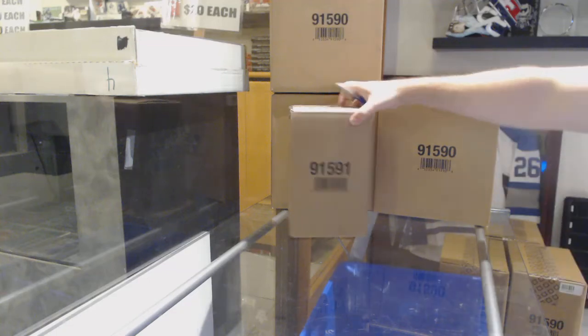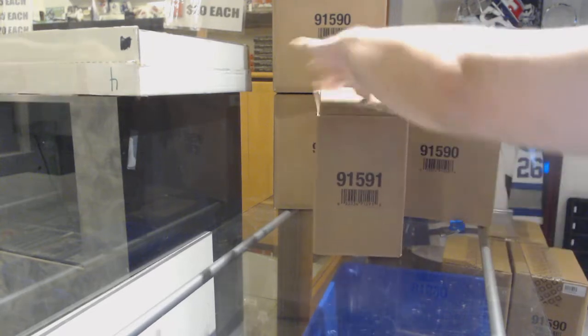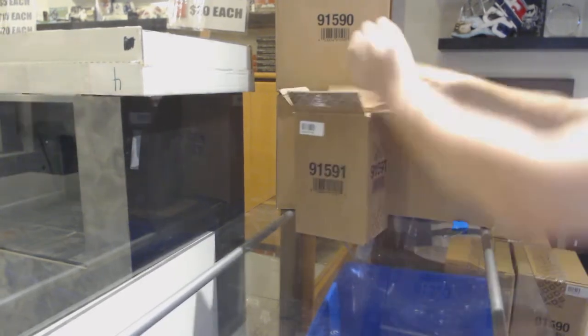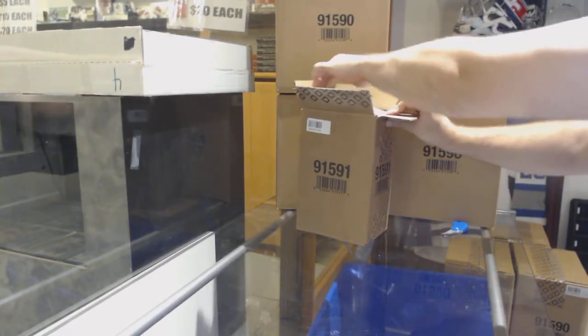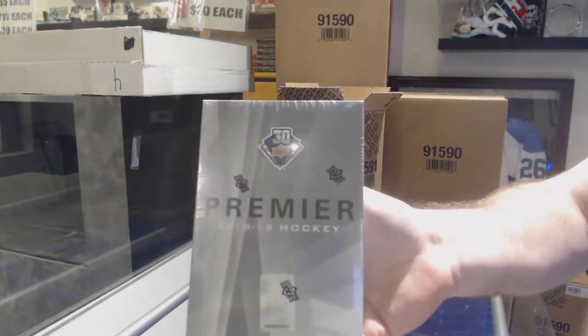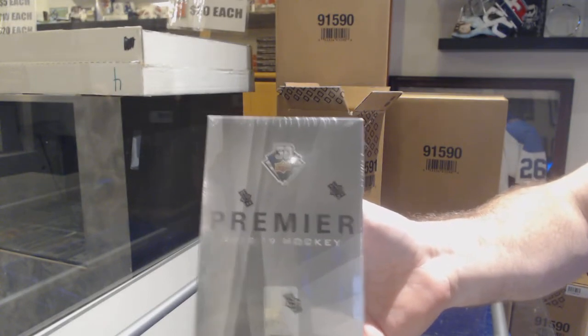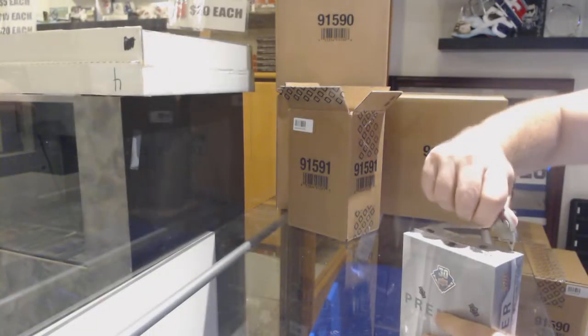Here we go, starting off our first 1819 Premier case. By the way, this is how it looks. Beautiful looking tin. Yeah, Arizona's quite light in this, to be honest.